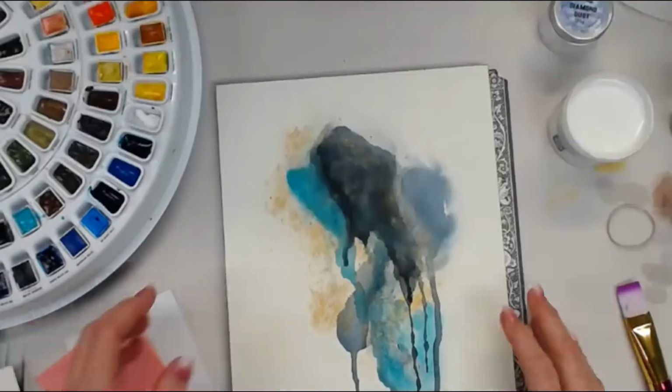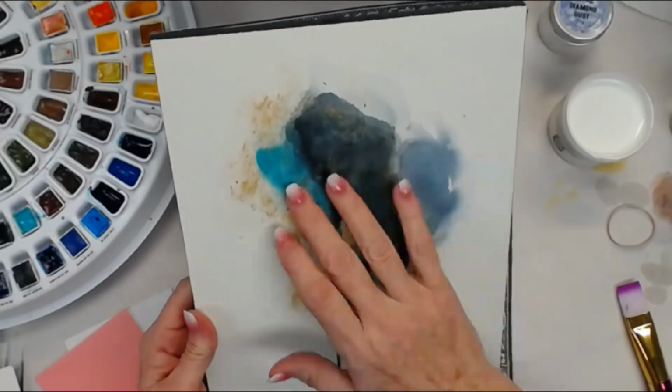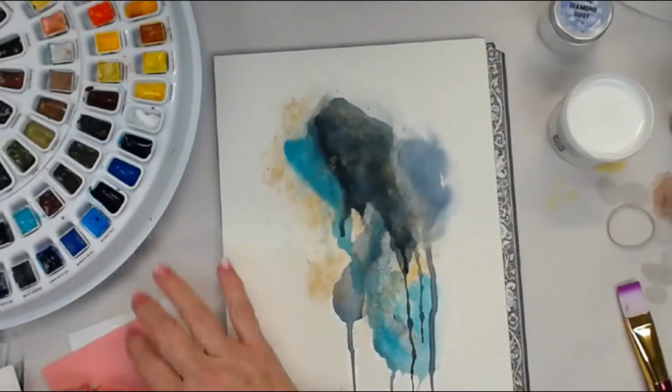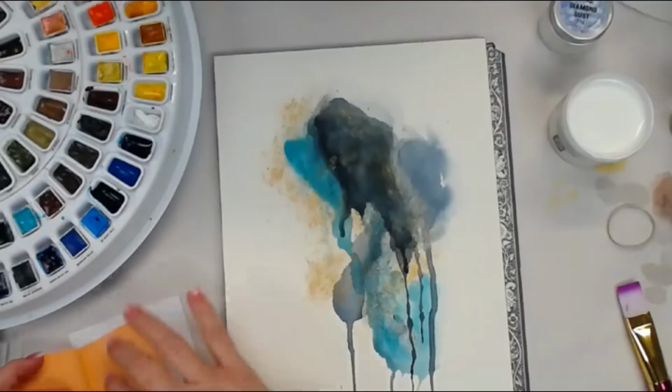All right, so I'm guessing somewhere in here in the darker area. We'll try a little hunk and see what happens.